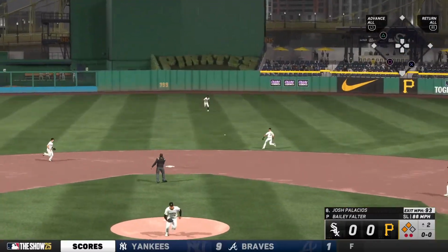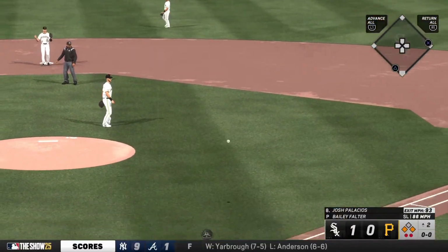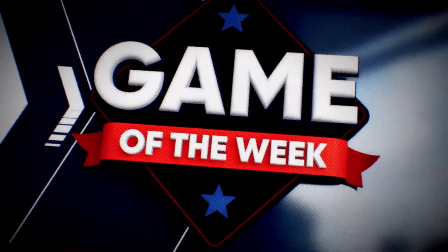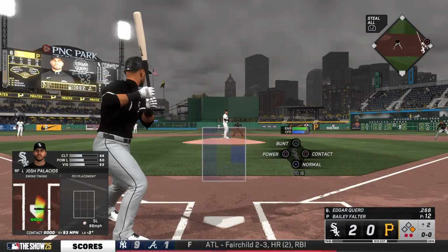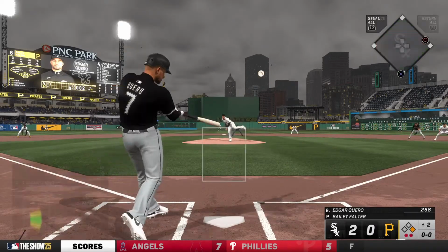Hard ground ball for a base knock. 1 runs in. The throw home. It's off the mark, and he scores. It's 2-zip. So 2 down. Edgar Caro steps to the plate for the White Sox.